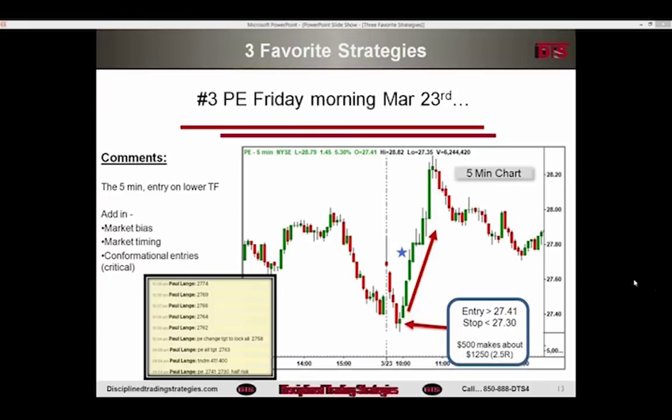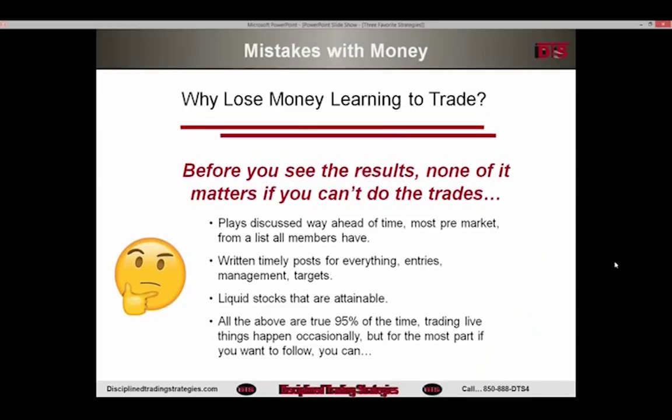You're in the mode of giving back. Yeah, well, that's one of the hardest things, to manage the trades. Management is where the discipline comes in. But here's something I want to get across to you guys, just real quick: I don't want you to lose money learning how to trade.